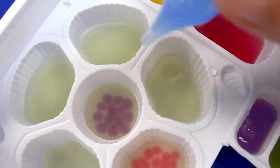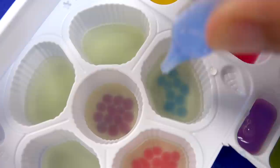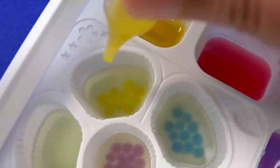This is really fun. Let's get blue over here and drop. I don't have to wait too long. I thought maybe they would merge at some point, but no, look at that. And for yellow, now I'm just getting confidence. Look at that. Last but not least, let's go with green.